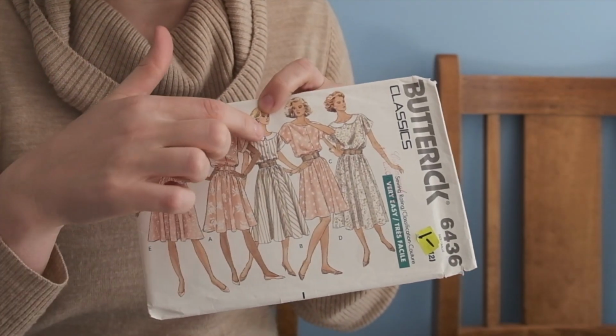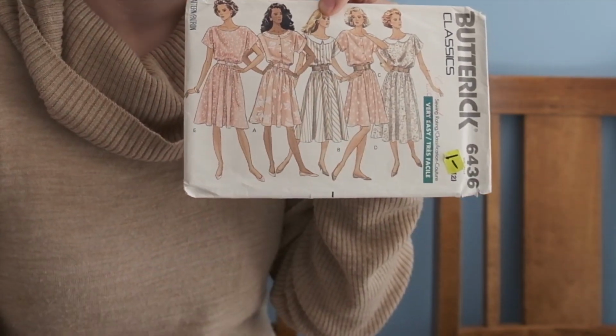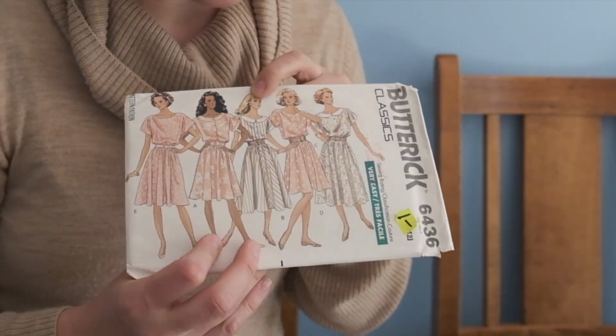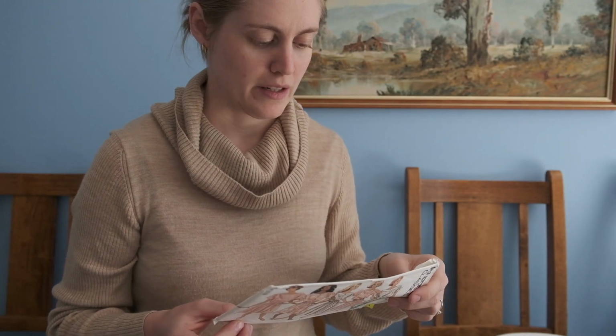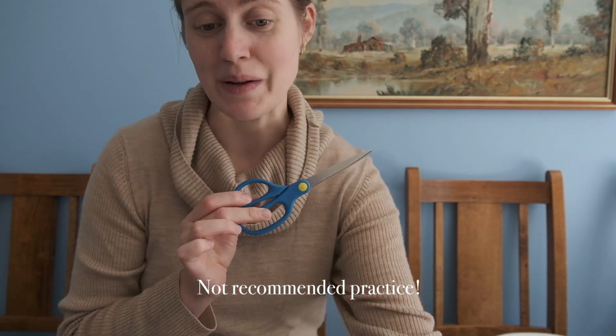which has the buttons at the front, and I'm just hoping to round off the corners of this collar just to make it a little bit more what I like. And so I'm gonna go ahead and cut out the paper, so better get started on that now.